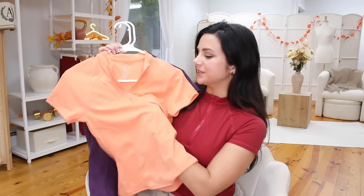Now, luckily this orange top isn't see-through. All right, I know the leggings work, especially if you wear darker underwear. Everything's a-okay when it comes to here. It's not too thin. If you have a tattoo on your stomach or your breasts or your shoulders or your back, you're gonna be a-okay in this one.